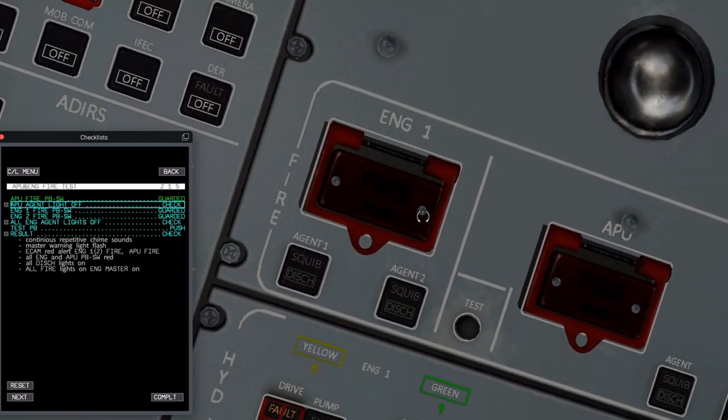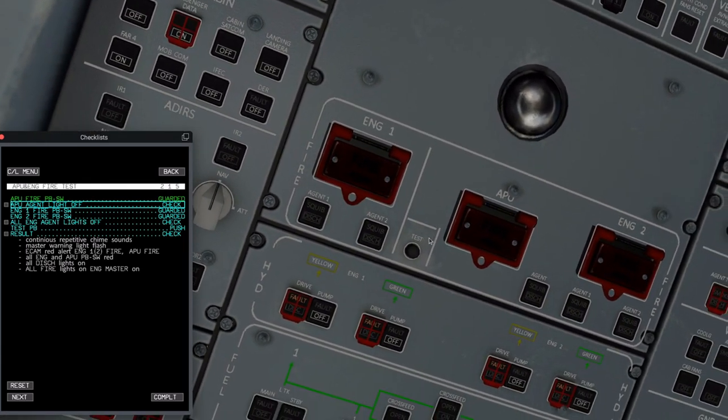So let's do a fire test. Go right up to the top, zoom out a touch. APU agent light off, correct. APU for both. Engine 1 fire push button switch guarded, correct. And 2, so we can go through these, that's all checked. All engine agent lights off, correct. These are all off, remember, lights out philosophy on the Airbuses.